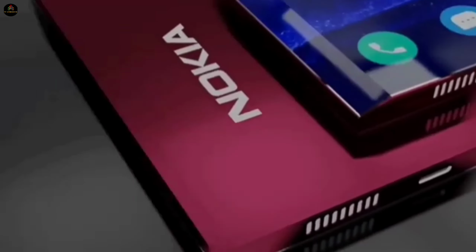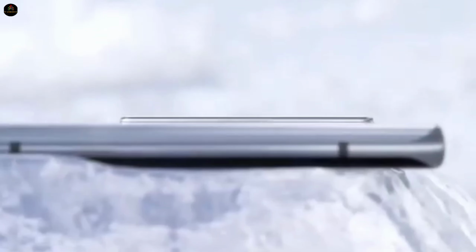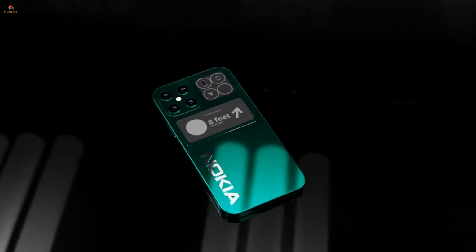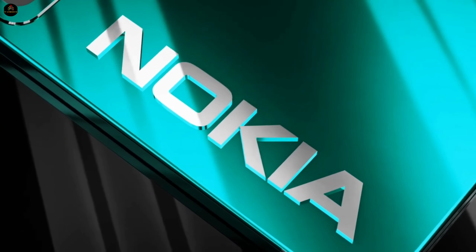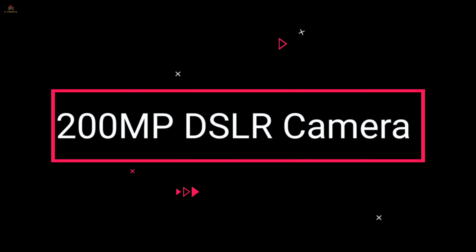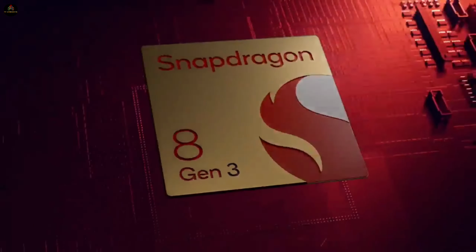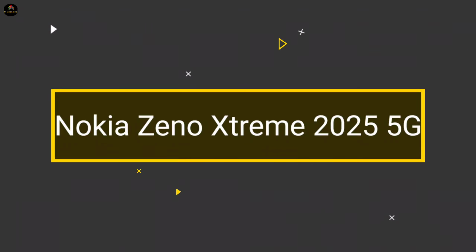If you've been eagerly waiting for a Nokia smartphone that's not only affordable, but also packed with jaw-dropping features, then your wait is finally over. Today, we're bringing you a smartphone that's going to blow your mind. Imagine a device with a 200-megapixel DSLR quality camera, a powerful Snapdragon 8 Gen 3 chipset, and so much more. Yes, we're talking about the Nokia Zeno Xtreme 2025.